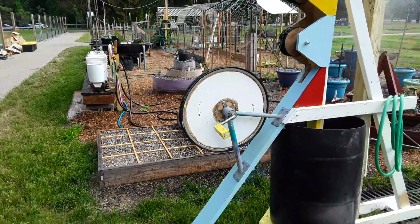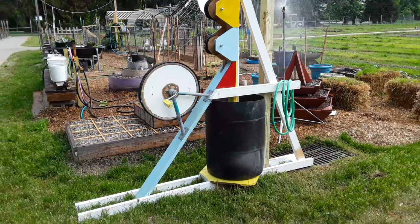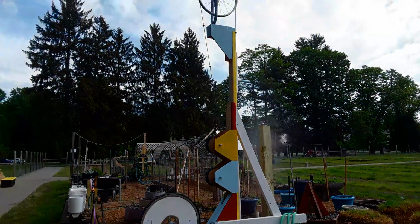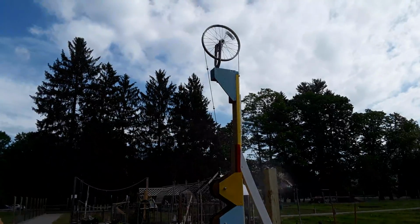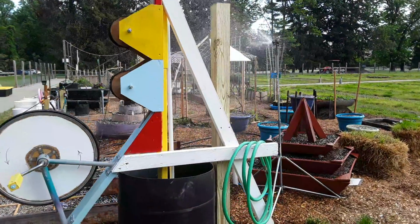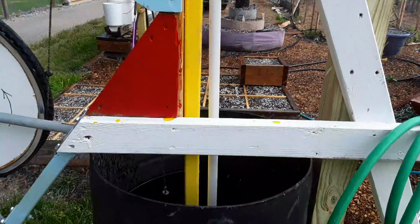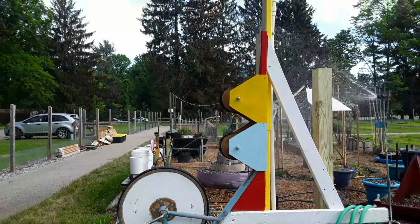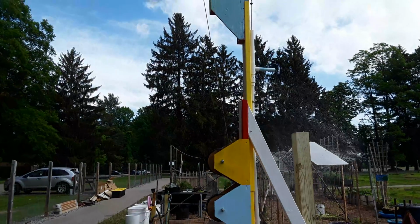This is the bicycle rope pump. Rope pumps are 2,000-year-old technology or so. They simply took a rope and put a knot in it, and then that knot travels up a pipe and carries the water up. And this one is designed to lift, this one's lifting 8 feet.